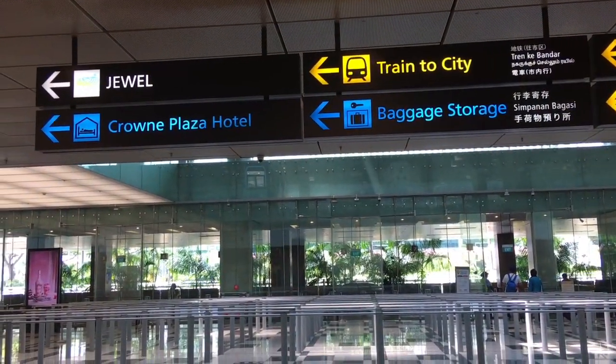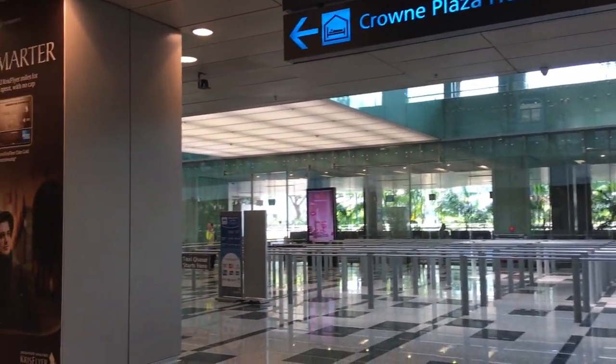Staying at the Crowne Plaza here at Singapore Airport, at Changi Airport. It's probably one of the easiest ones to get to compared to places like Bangkok or Denpasar. That is if you fly into Terminal 3, because as soon as you get out through the arrival gates, just turn immediately to your left. You'll see the signs above you, they're blue signs, and that takes you straight down to where the hotel is.